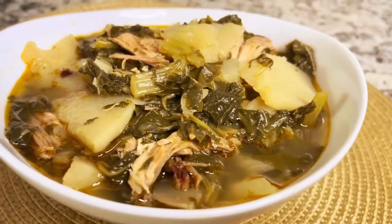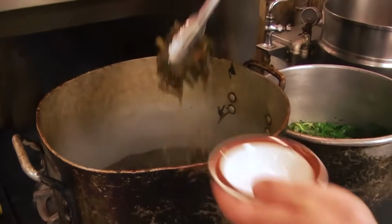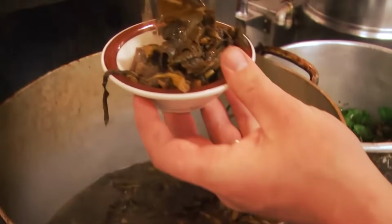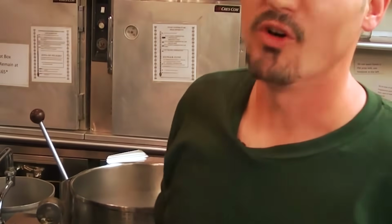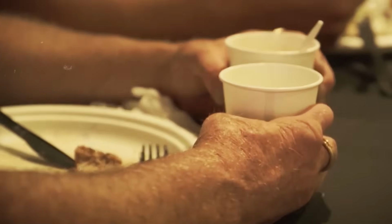But as tastes changed and cooking habits evolved, slow-cooked greens began to fall out of favor. The rise of faster, more convenient vegetable preparations made the hours-long simmering process feel outdated. Moreover, the strong, earthy flavor of turnip greens didn't appeal to everyone, especially younger generations. Still, for those who grew up with them, turnip greens are a reminder of a time when cooking wasn't rushed, and meals were an opportunity to savor both food and fellowship.